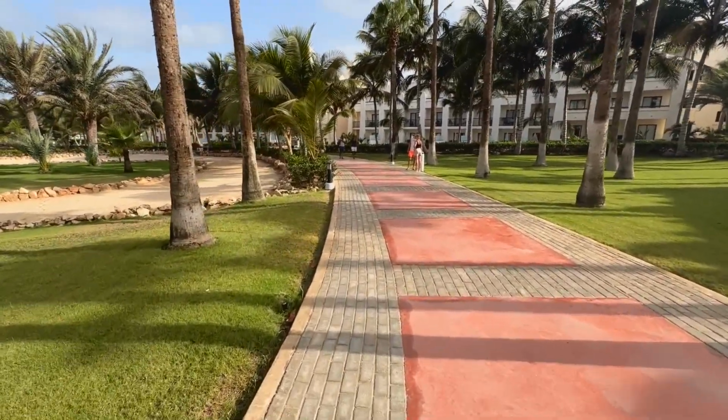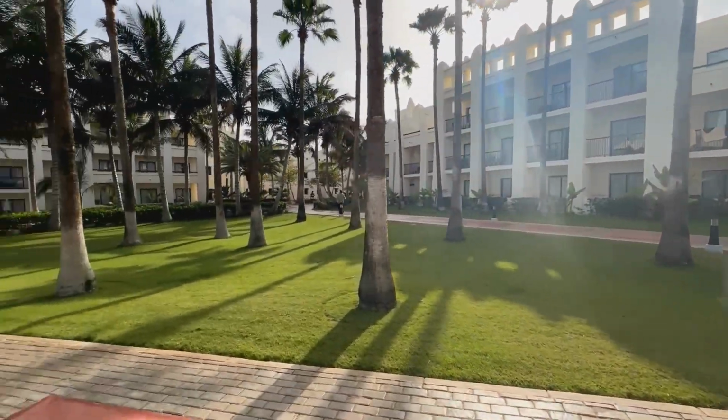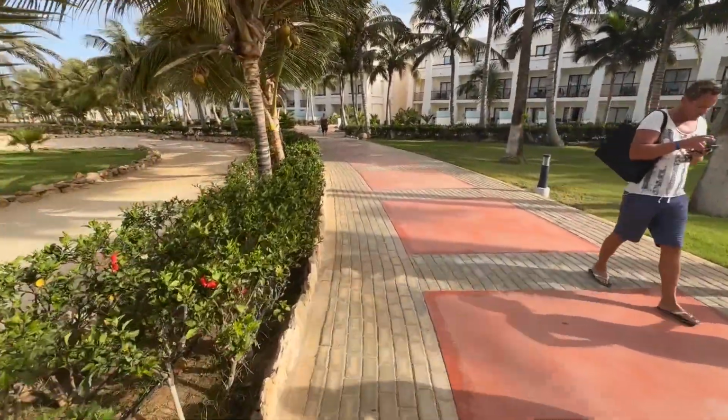Now taking you down the right side as you come out of the main building. As you can see, these are all the apartments. So they're all fairly spread out on the left and the right side of the main entrance.